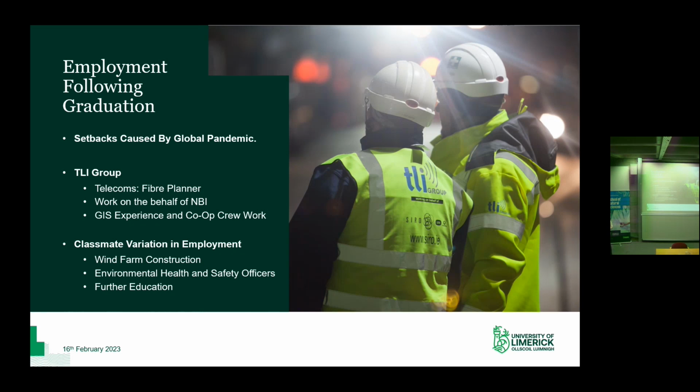Now, it's not the only pathway that you can take out of environmental science. Many of my classmates are in completely different industries. We have one person who's working in wind farm construction. We have a couple of environmental health and safety officers dotted through many multimedia and multidimensional companies. And we did have one or two people go on and do masters in environmental science. So there are plenty of opportunities coming out of the course that you can branch into.